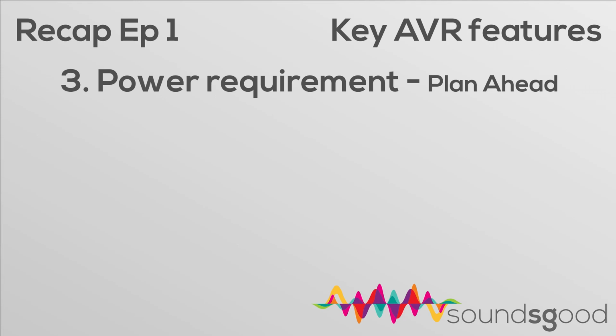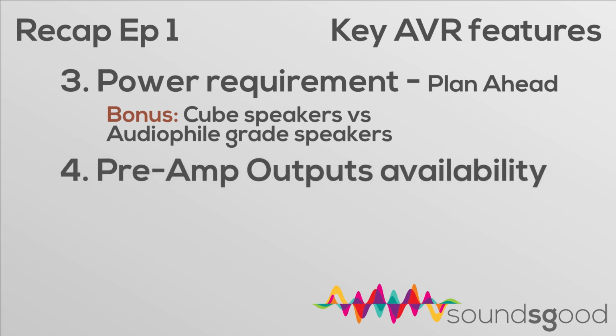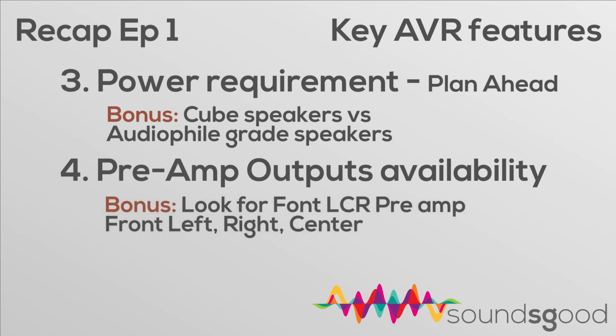Then we looked at planning ahead in terms of your power requirement. Today you may be planning to drive the already available speakers lying around in your house, but tomorrow you may want to go in for more audiophile grade speakers and they may require more power from your AVR, so you want to plan ahead for that. Then we looked at the availability of preamp outputs. In that we saw that at least you want the front soundstage preamp output to be available in your AVR should you ever need to run an external amplifier to drive the front left, center and right speakers.